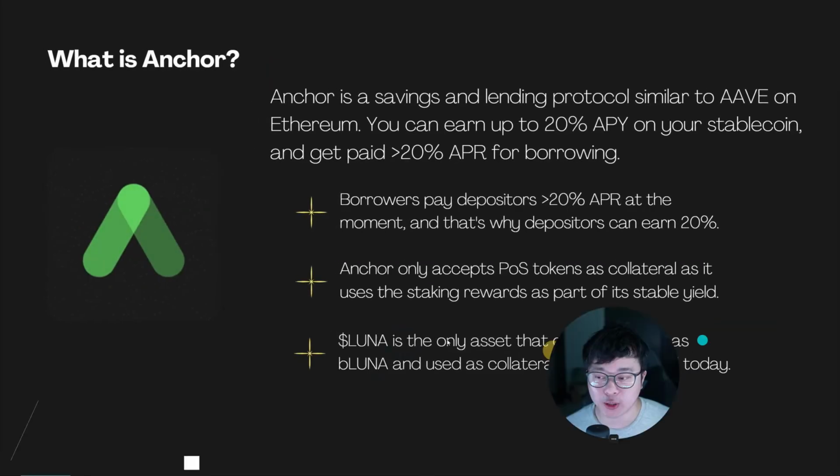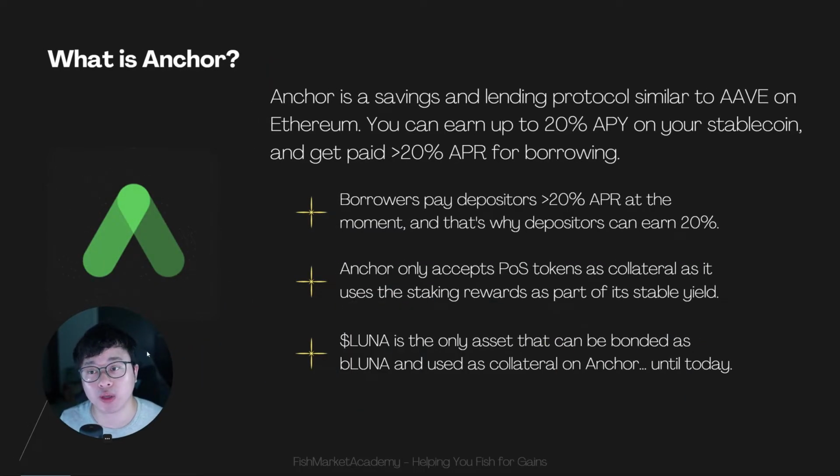Alright, let's start off this video by explaining what Anchor protocol is for those who are new. So Anchor is basically a savings and lending protocol. It's similar to AAVE on Ethereum. So it's a lending market where you can save by depositing your funds inside, and you can also borrow and earn money. And you can actually earn up to 20% APY on your stablecoin deposits, and you can actually get paid more than 20% APR for borrowing money.